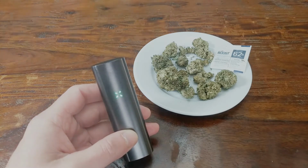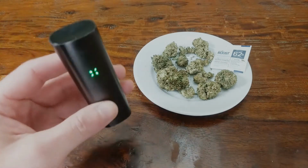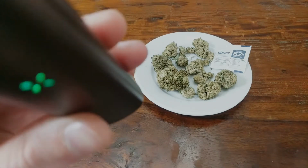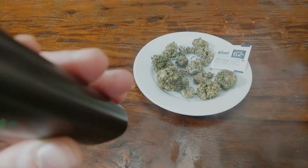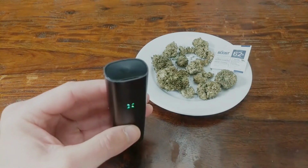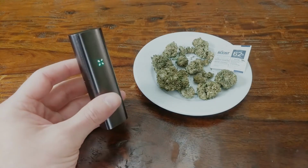As far as the effects go, I find CBG on its own to be pretty subtle, and for me, it's mostly physical. I've been doing a lot of yard work lately, so at the end of the day, my back gets pretty sore from all of the shoveling and bending over. But after about 3 or 4 decent hits from this bud, it does seem to reduce that muscle soreness. And I know that a lot of people take CBG to help with things like pain and tension.